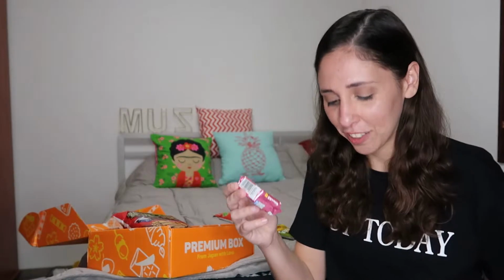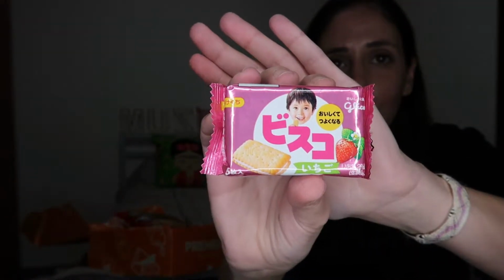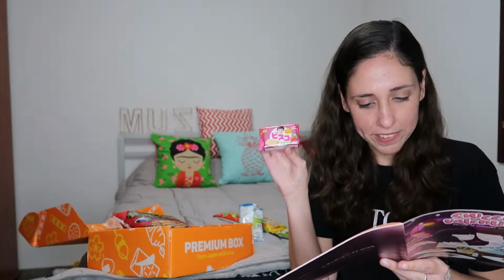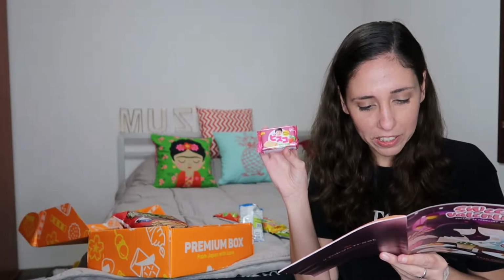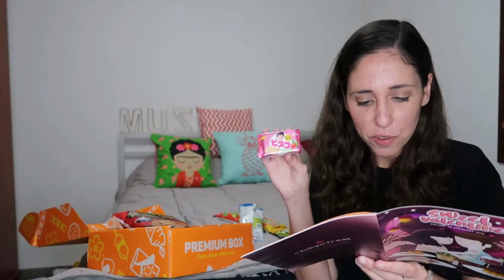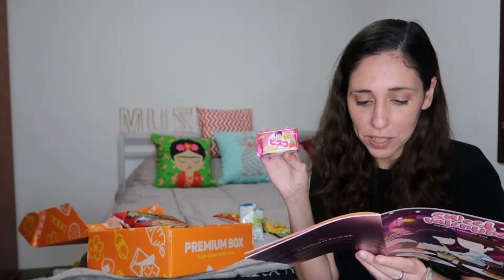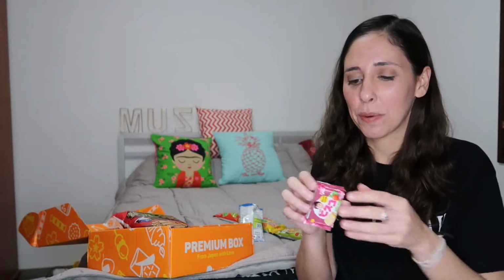I'm sorry, but packaging always cracks me up, especially for foreign countries. There you go. Again, a lost child. So this is Glico strawberry biscuits. This classic biscuit snack from popular brand Glico gives you a sweet strawberry snack experience. This is the perfect snack to take on the go to brighten your day anywhere. Yeah, it did brighten my day.